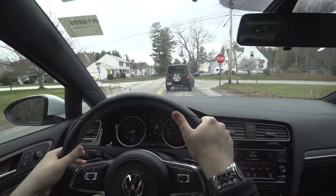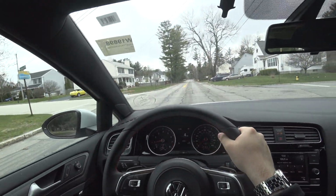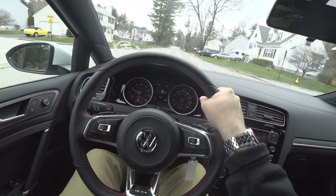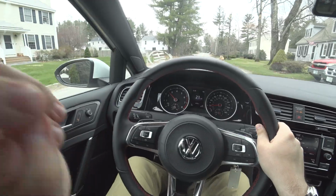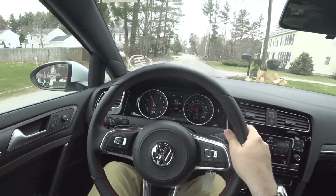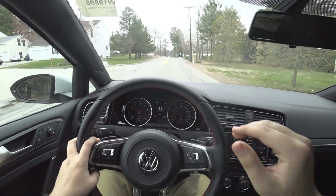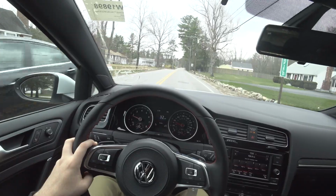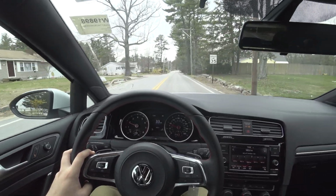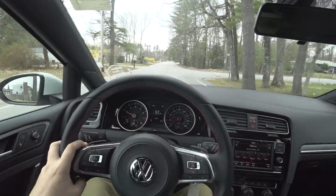So now I'm going to get comments saying that I'm not a true car enthusiast because I don't live, die, and breathe manuals. However, Mike from Boston Autoblog, his GTI is a DSG. New England Pete, another good friend of mine, his GTI is a DSG. A lot of the GTIs I have seen have been DSGs. And I get it now.